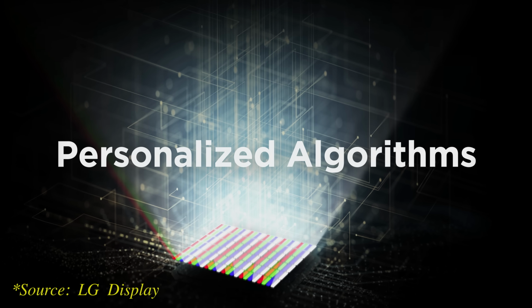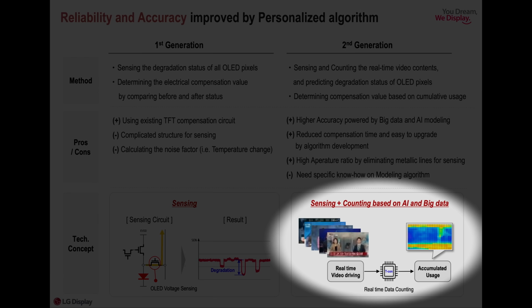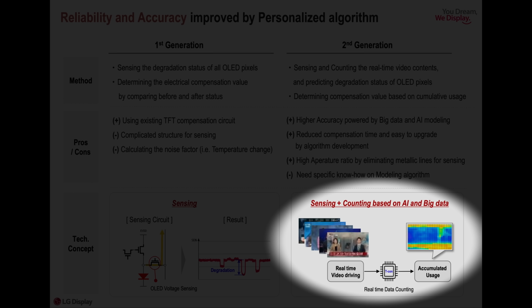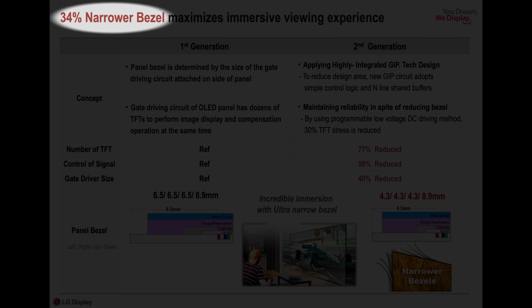2. Furthermore, LG Display has implemented machine learning that can analyze individual viewing patterns and better predict the degree of OLED pixel degradation on EX panels, therefore allowing for the removal of some metallic sensing lines, which brings two further benefits, namely higher pixel aperture ratio and narrower bezels.